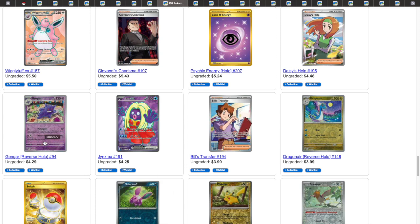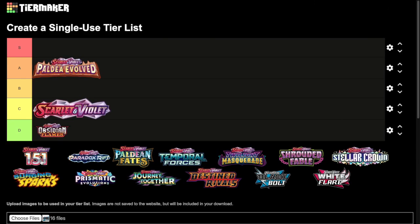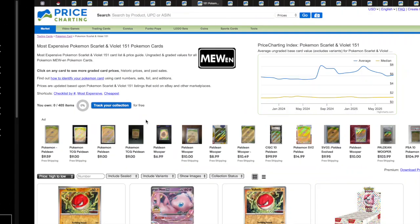Check out this Gengar. So we recently got our Gengar Master Ball also. It was quite expensive. I bought it for about $180 just for this single card, but I think it's totally worth it. So yep, if you guys already know me, you know I'm going to put the 151 as the best set. It's an S tier set regardless of which era it is. I think the 151 is the best set in terms of artwork, in terms of prices, and in terms of long-term investability.